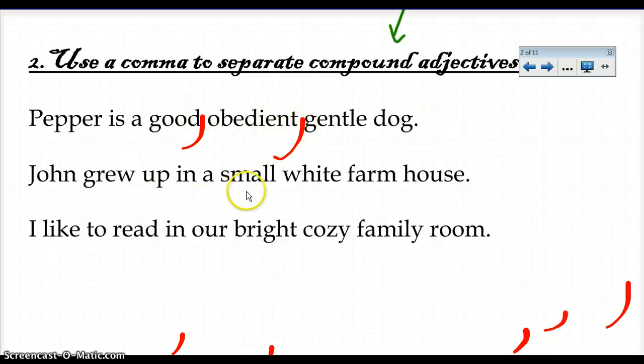John grew up in a small, white farmhouse. John grew up in a small and white farmhouse. Farmhouse is one term, so you wouldn't want to put a comma before that because it wouldn't make sense. John grew up in a small and white and farmhouse? No. John grew up in a small, white farmhouse.